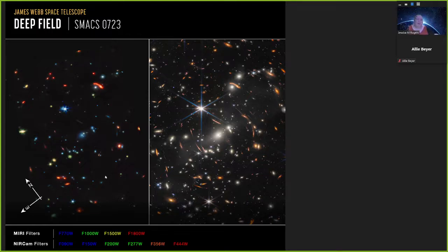And so it's showing us how these early galaxies have lots and lots of gas and dust to form stars out of. And so studying these early galaxies helps us understand how galaxies form and how they evolve, and how these different populations of stars come about and what the timing and everything is like. So it helps us piece together what happened in our universe to get us to where we are today.